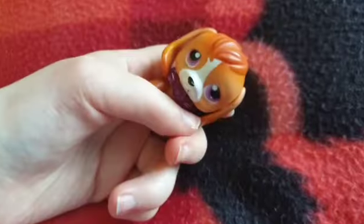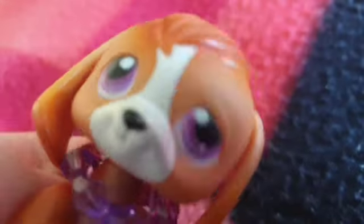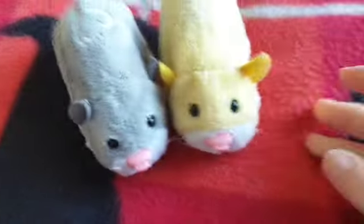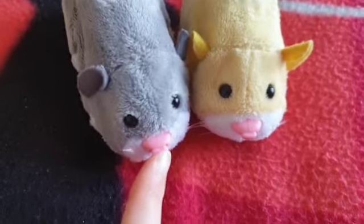So we're gonna do another sketchbook tour, but before we start, I got some Zhu Zhu pets, right? And I'm so happy because I've been wanting them for years. So if you saw my community post, you would know. Two new ones. Got Pipsqueak and Num Num.